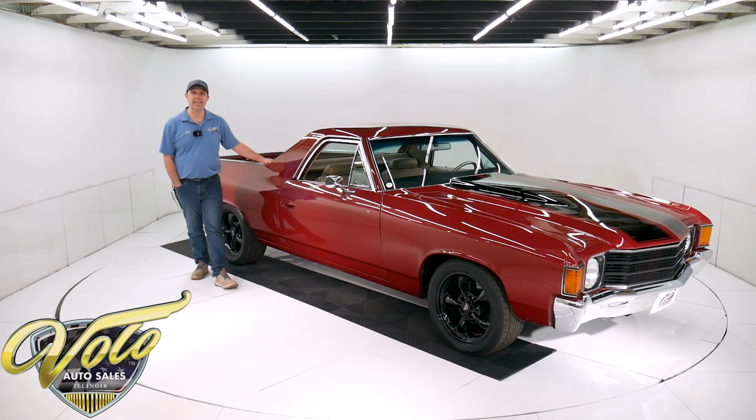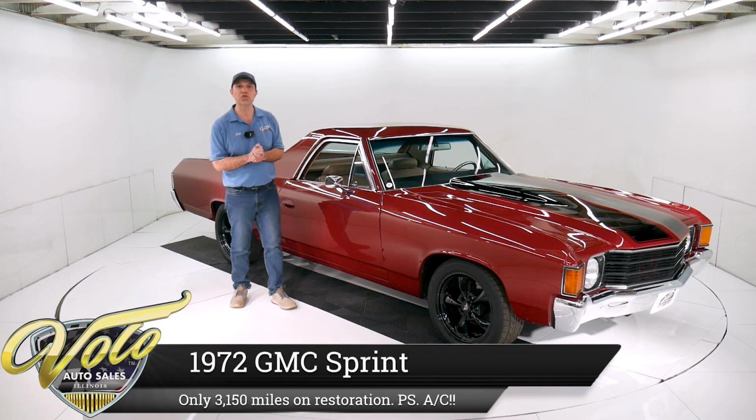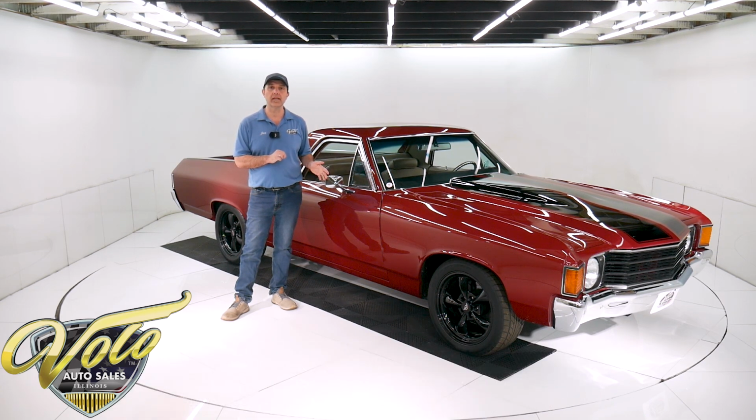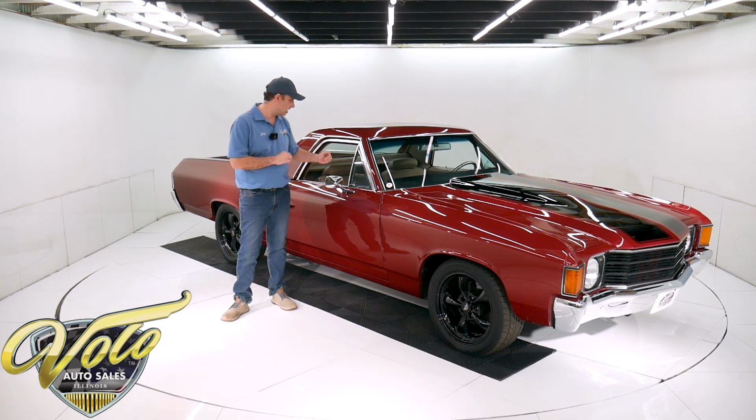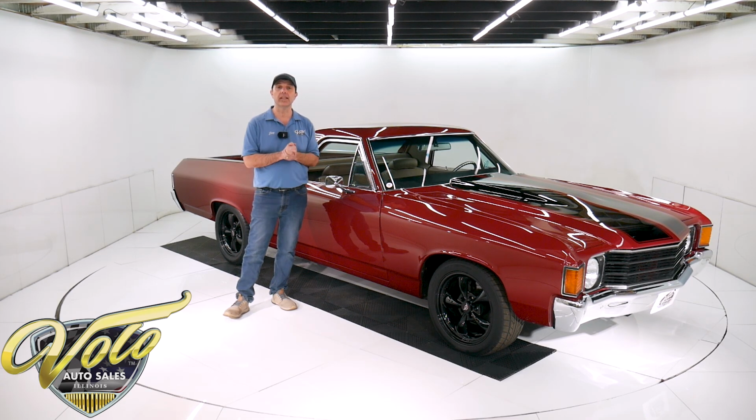Regardless of what you might think, this is not an El Camino. This is a 1972 GMC Sprint. It's in beautiful show quality condition, air conditioning, power windows. It's restored front to back really nicely.